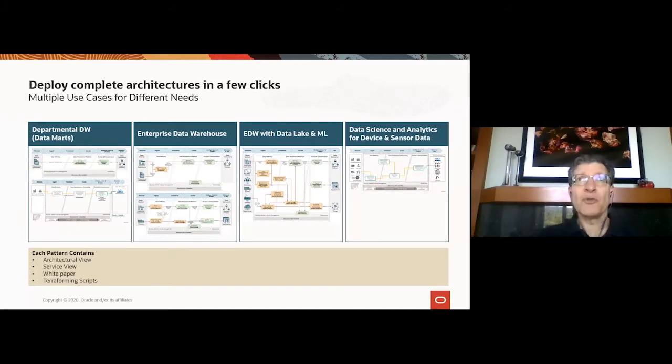And then as your needs get more complicated and you want to put together a more complex solution around Autonomous Data Warehouse, we offer you at the push of a button provisioning of much more complex infrastructures for dealing with departmental data warehouses or data marts, enterprise data warehouses that are integrated with data lakes on our object store, doing machine learning. And all these things can be provisioned at the push of a button, and we provide you with collateral to help understand how to use these technologies as well.